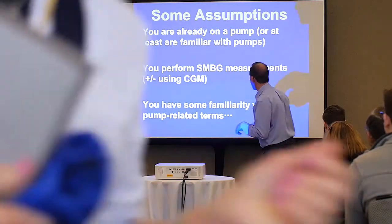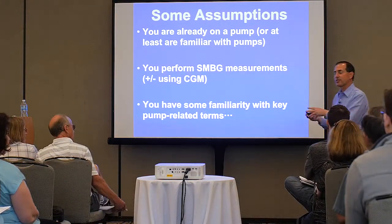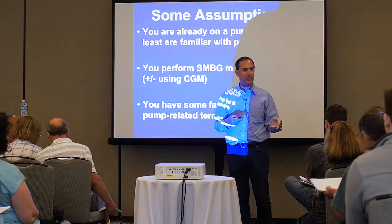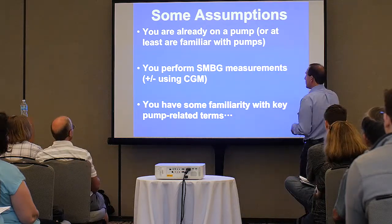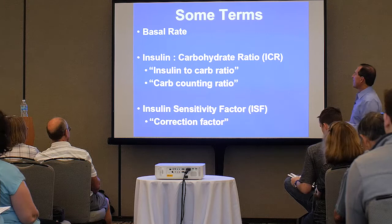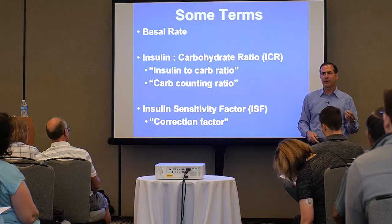to calibrate your device. Now, I didn't have enough CGM slides to fit with the cases because a lot of my patients can't afford CGM, unfortunately. So most of the cases I'm asking you to solve, I'm using blood glucose readings. And I'm assuming that you know some basic terms. You know what basal rates are, right? And you know about carb counting ratios, okay? And how about sensitivity factor, correction factor?